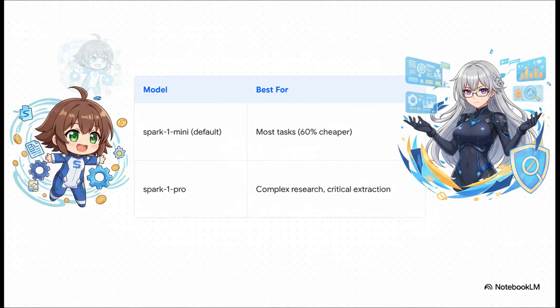Now, for the agent, you've got two models to pick from. For most of your day-to-day tasks, Spark 1 Mini is going to be perfect. And hey, it's 60% cheaper, which is awesome. But if you're doing really complex research, maybe comparing data across a bunch of different sites, or when accuracy is absolutely critical, that's when you'll want to reach for the more powerful Spark 1 Pro.